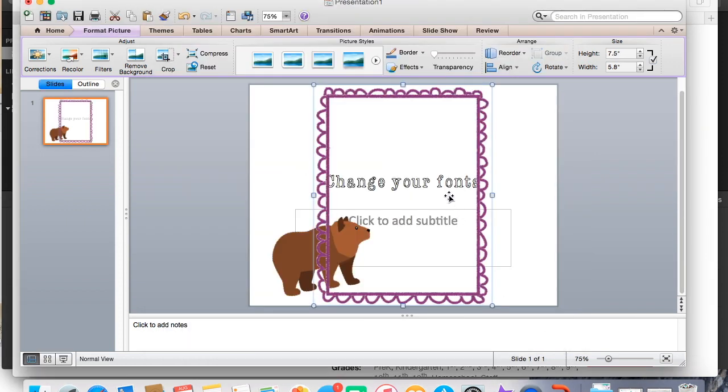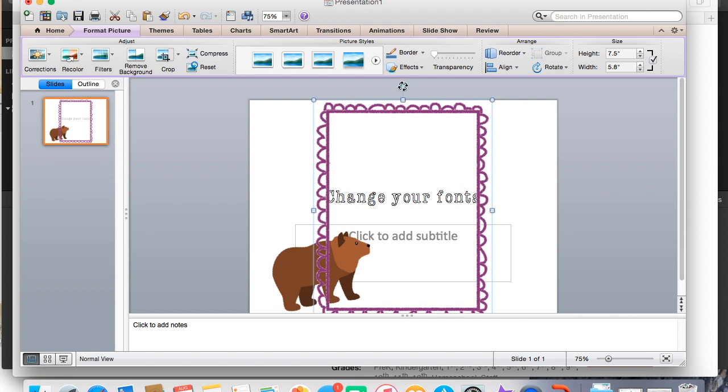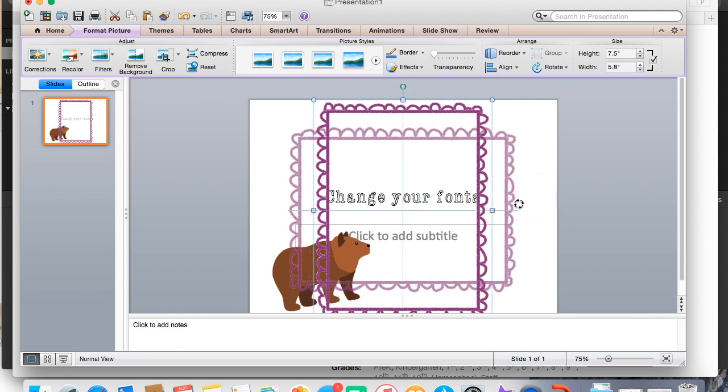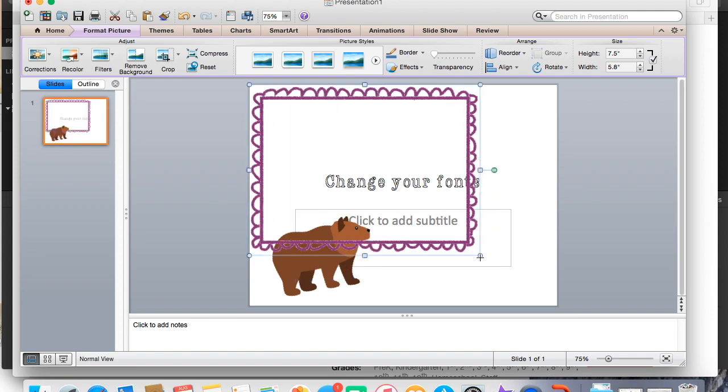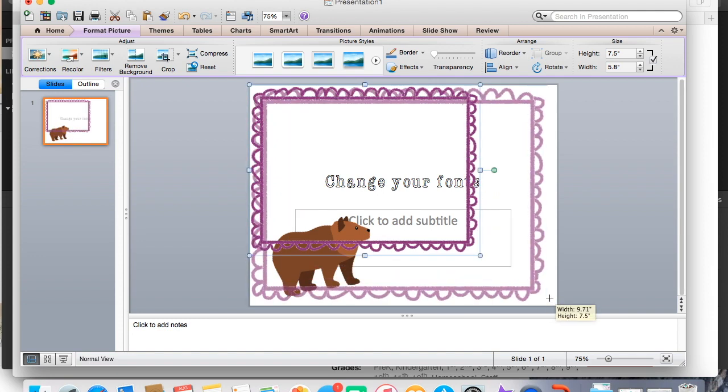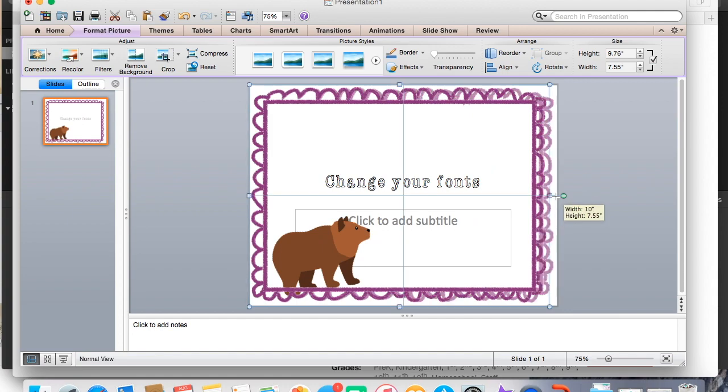Borders, again, can be downloaded off of Teachers Pay Teachers. So if you are looking for how people make things pretty on Teachers Pay Teachers, they go to Teachers Pay Teachers and they get stuff off of there. So use PowerPoint and then get your clip art and your fonts and your digital paper and your borders all off of Teachers Pay Teachers. Download them and you will be set.